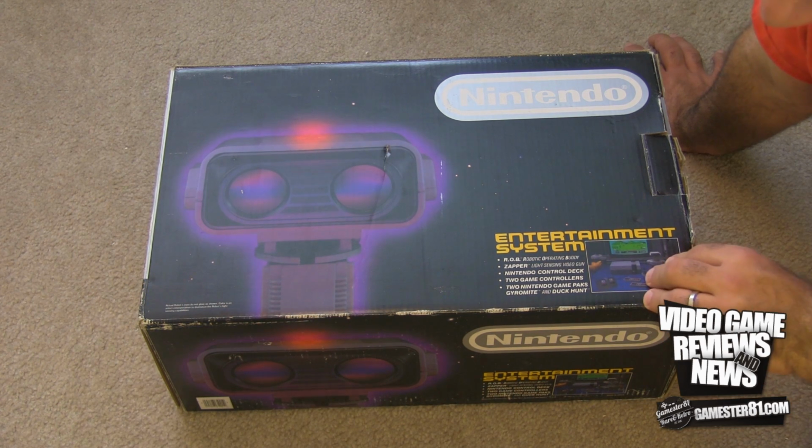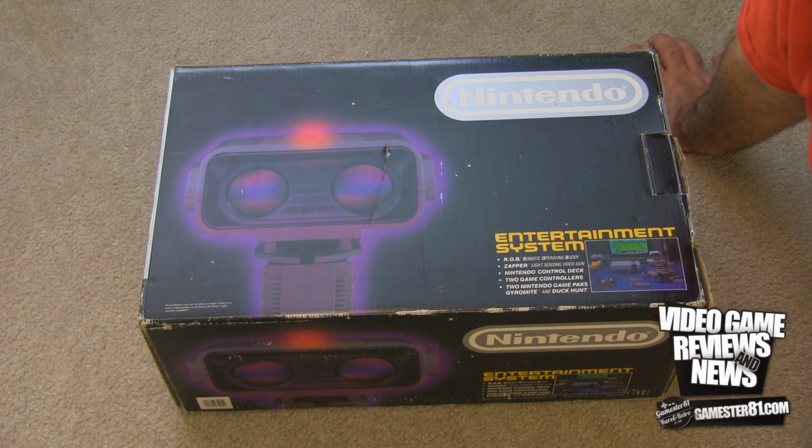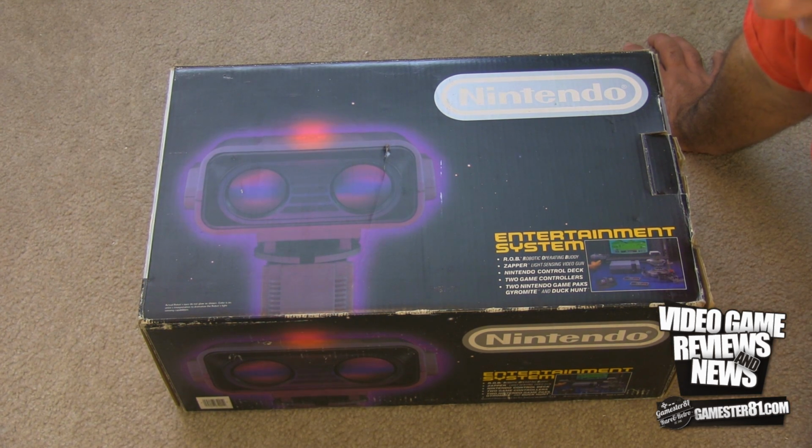So guys, here is an unboxing. I'd say this thing's pretty heavy, probably close to 7 pounds or more. You've got a picture of Rob the Robot. He actually reminds me of the robot in the movie Short Circuit. I think his name was Johnny Five, I might be wrong, but he reminds me of the guy from Short Circuit. Also reminds me of Wall-E from the Disney movie that came out years back.